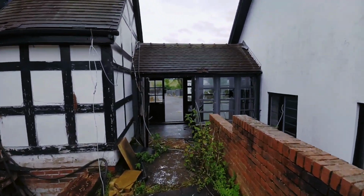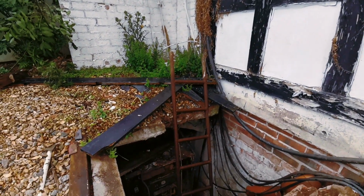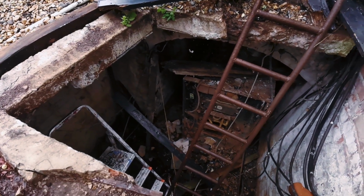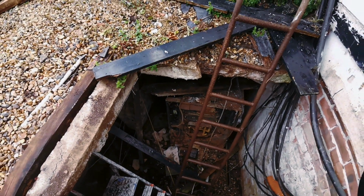I don't even know what's under this bit of wood here, to be fair. Got the basement. Look at the basement. I think that's some sort of boiler room. I'm not sure how far around that goes. I don't mind going down there later. I've watched too many horror films.